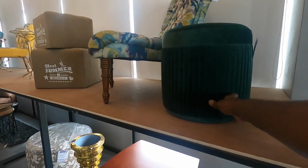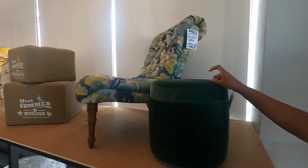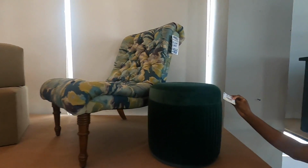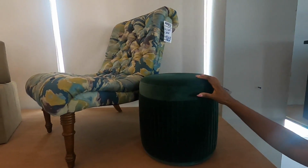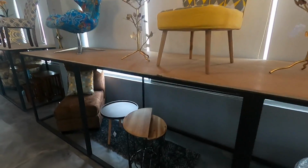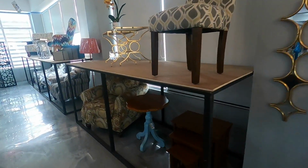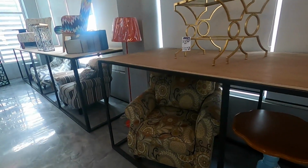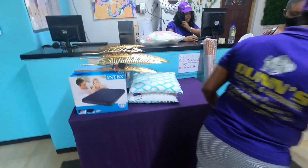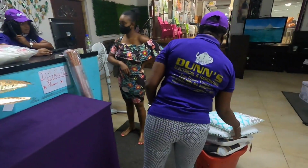Yeah, and again, as we say, you don't have to buy everything. You can select a few items just to make the space that much more appealing. Make the space nicer. So you buy a nice little accent chair and a little ottoman to match. And it really beefs up your space. So that was what we were going for. Just getting small pieces that can enhance our space, make it more homely, more expressive of who we are. Yeah, man.